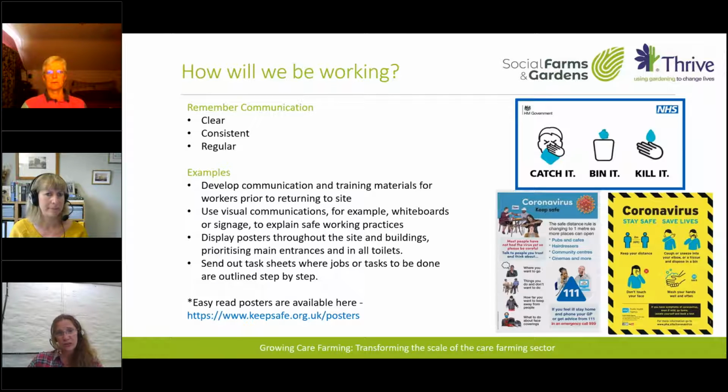So communication styles and forms can vary. If you're working, as I do, with learning disabilities, we'll be using a lot more visual things, a lot more accessible ways of communicating. Other people may find that not needed, but just make sure that you're giving everybody the information they need. It needs to be clear, concise and regular. Again, if you can send out task sheets with jobs that are already outlined with step-by-step guides, that again gives your staff and the people that you are working with more information on what's expected of them to maintain social distancing and infection control.